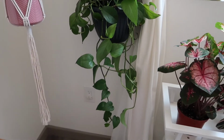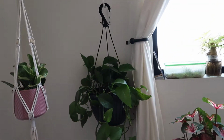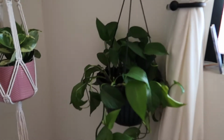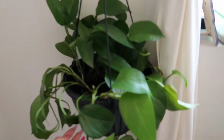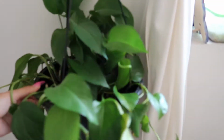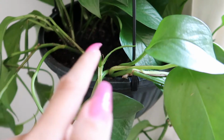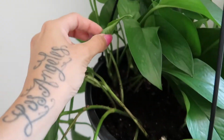Over here I have my pothos propagation. So all these leaves were propagated off this mother pothos plant, so I'm very proud of this. I'm actually going to be selling it, but right now I'm just enjoying it because I love how full it is. Literally everything on here has new growth. There's new growth right there. This is a brand new leaf.